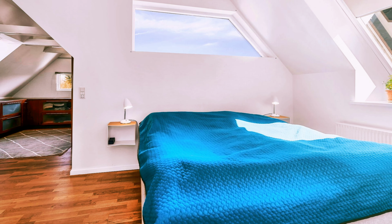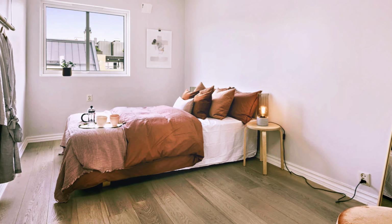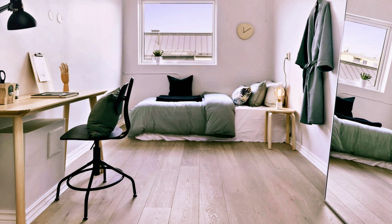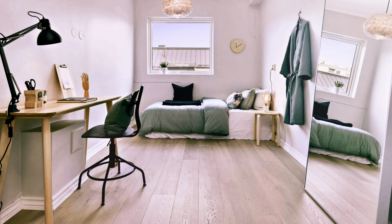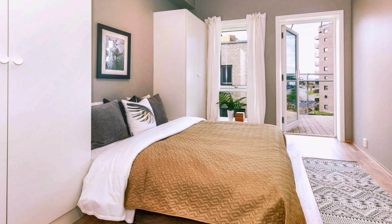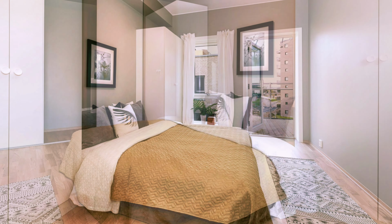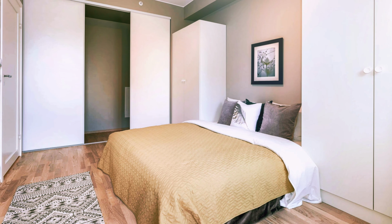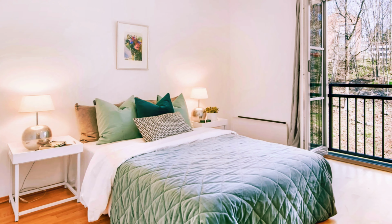Attic bedroom in white and blue. Simple and beautiful design with gorgeous hardwood flooring. Single bed, small working station and freestanding mirror. Well organized Scandinavian style master bedroom design. Typical Scandinavian style bedroom design.